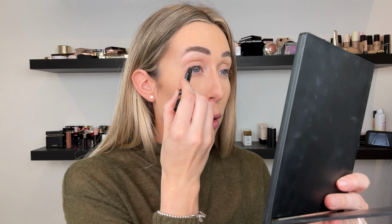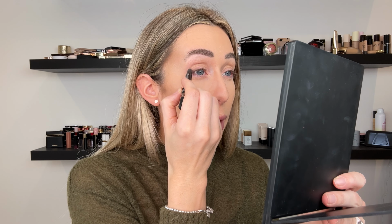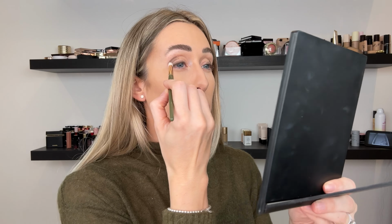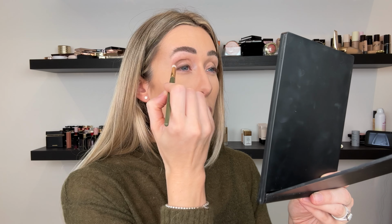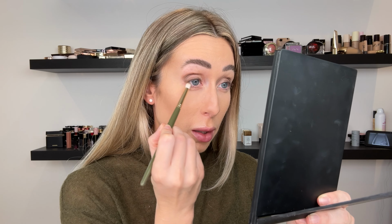So I'm gonna come and right in the corner here, just apply the pen and come right up into the crease, just like this. And now I've got a round, dense little brush here, and I'm taking over and just gonna smudge the product. Just like this, and I'm gonna apply the same just under, at the bottom of the eyelashes, with what's left on the brush.